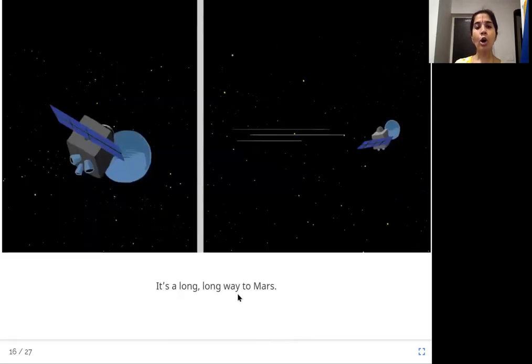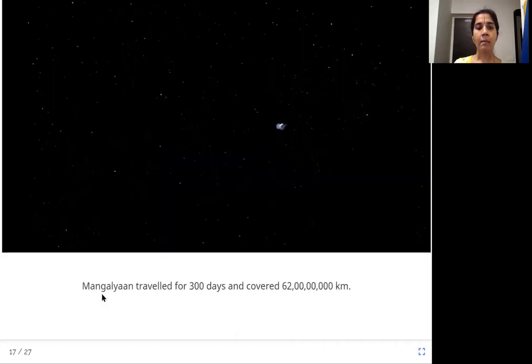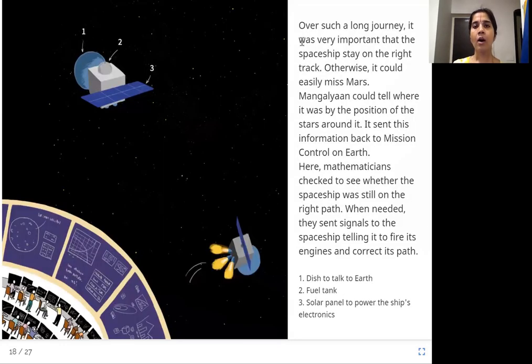It's a long, long way to Mars. Mangalyaan traveled for 300 days and covered 62 crore kilometers. So you can see Mangalyaan traveling so much. Over such a long journey, it was very important that the spaceship stay on the right track. Otherwise, it could easily miss Mars.